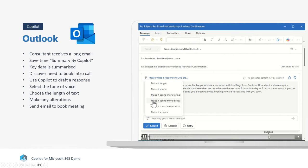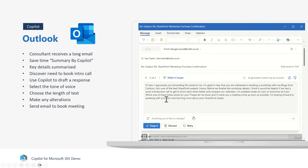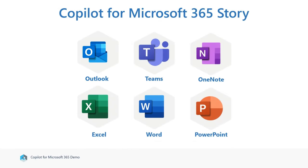As I say, we can always refine this by clicking on the three dots. We can always say, make this longer, make it shorter, make it more formal, or you can even free type into the prompt, say anything you'd like to change. And by selecting something, it can then automatically change and update that for you before you then send that out to the actual customer.